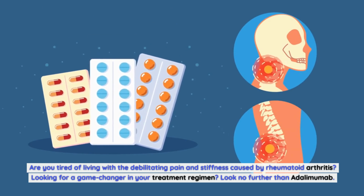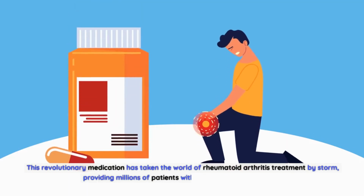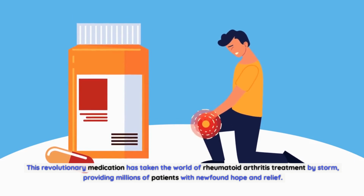Are you tired of living with the debilitating pain and stiffness caused by rheumatoid arthritis? Looking for a game changer in your treatment regimen? Look no further than Adalimumab. This revolutionary medication has taken the world of rheumatoid arthritis treatment by storm, providing millions of patients with newfound hope and relief.